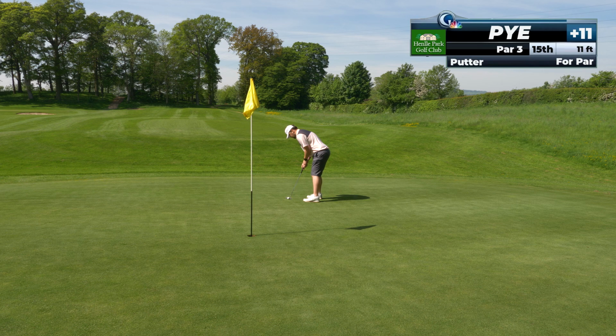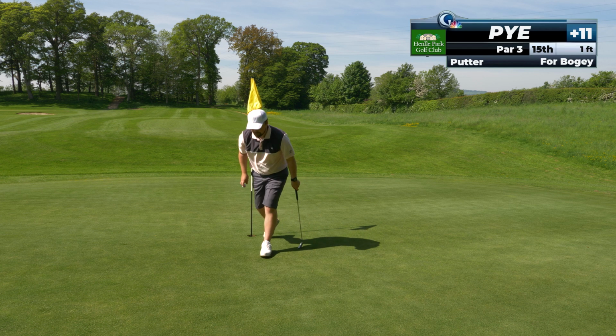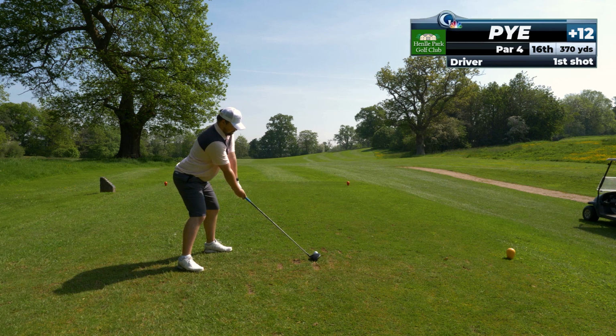Now it was really fast down the hill. Obviously it wasn't going to be as fast back up. And kind of another disappointing bogey. But there we go. We move on to the 16th hole now. 370-yard par 4, dogleg right. And I thought I actually hit this out of bounds, to be honest.